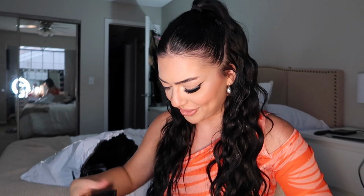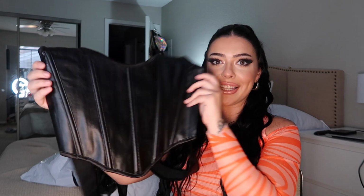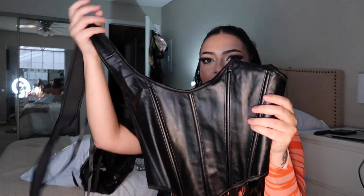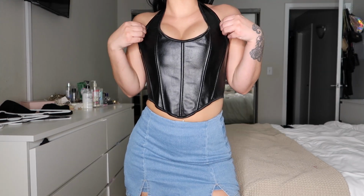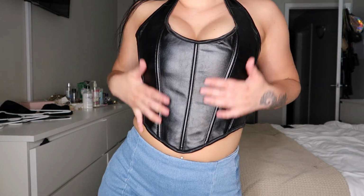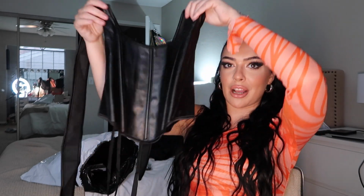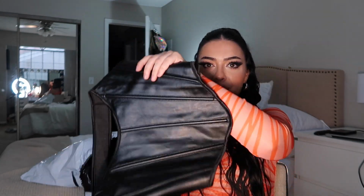Next thing I got, I'm obsessed. This is probably my favorite thing from the whole haul. So I got this real corset top, has a corset back and everything, and this is a leather corset top. And then it's a halter, so you could tie it like that. Just think this is gonna be so cute to wear out. I have a vision of this with those cargo pants would be just adorable. So yeah, I'm obsessed. And again, can dress this down with like cargo pants and sneakers. I would still say this is pretty fancy, like I would wear this out. Or you could dress it up with like a skirt and go to the club in it. But yeah, I love her.